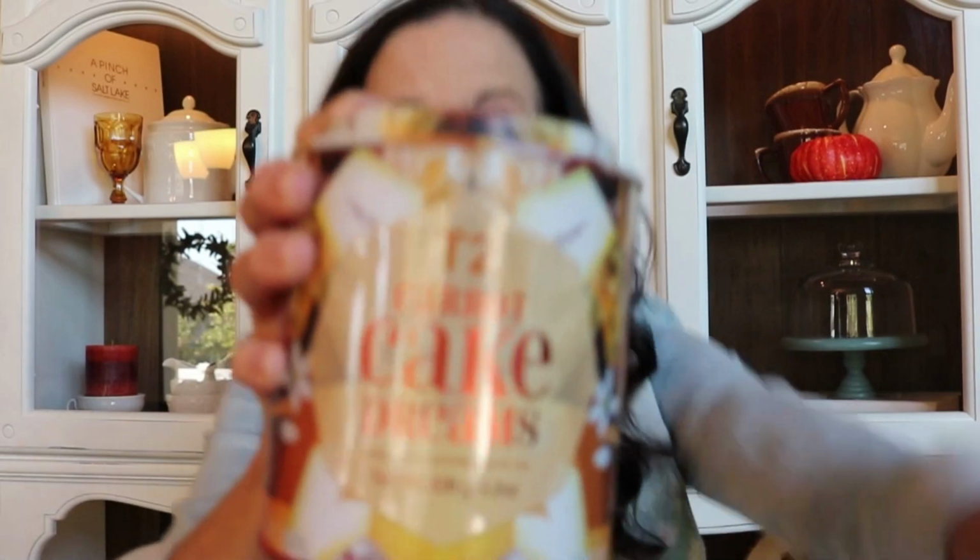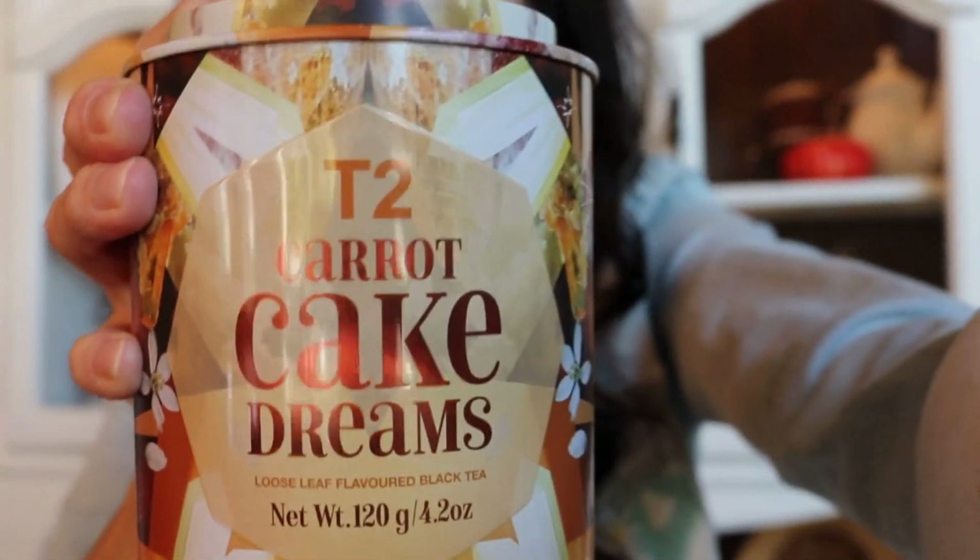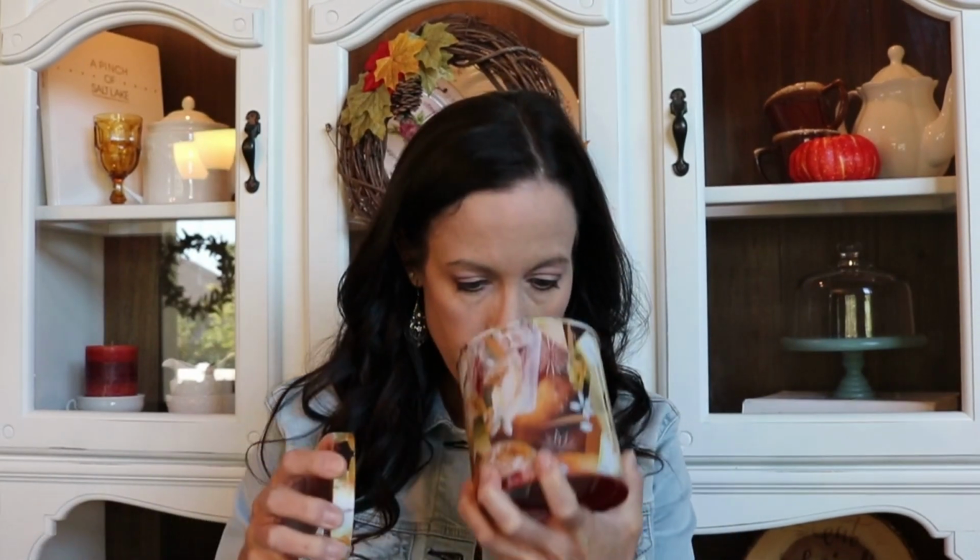Okay, so I have two that are in tins, and the first one is Carrot Cake by T2, and this one I really, really wanted to love. I think it would be excellent as a latte, but the milk curdles in it, and it's a black tea, and it smells really good. I think maybe if you are someone who really likes plain black tea or flavored black tea, you might like this.